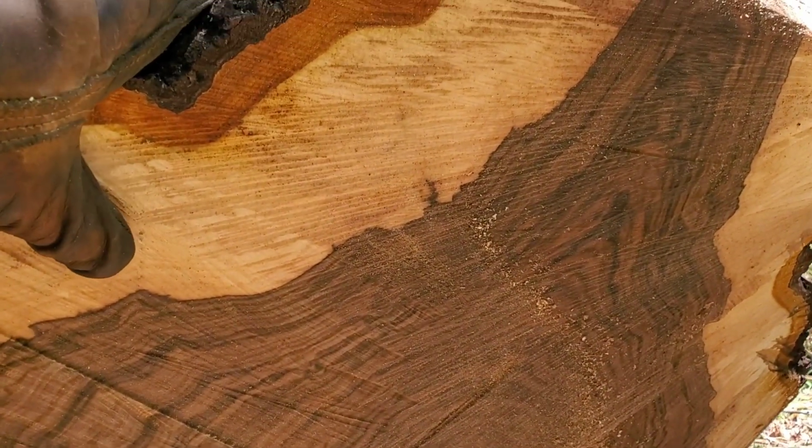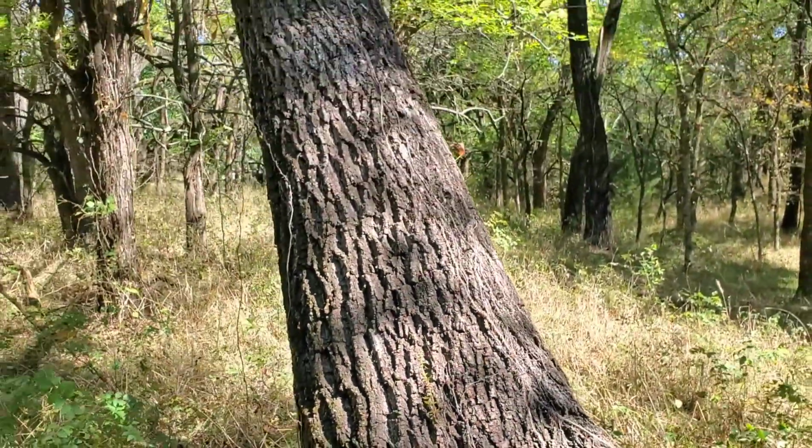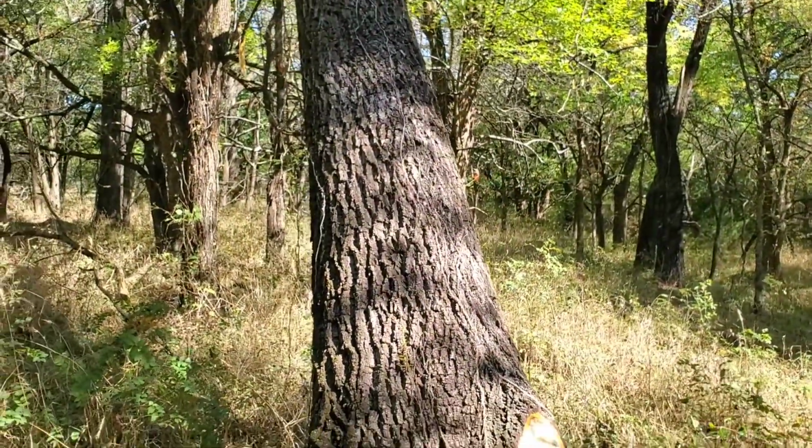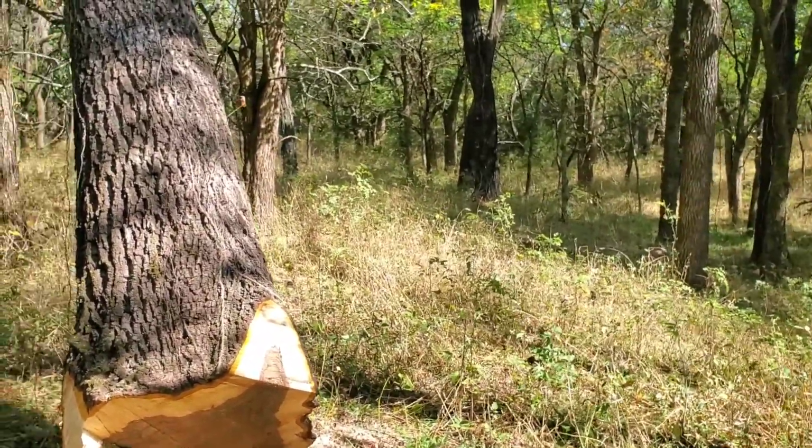Doesn't look like we got any worm, so that's good. That there is a champ. Got some good ones to cut around it.